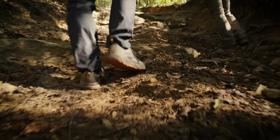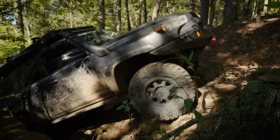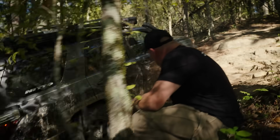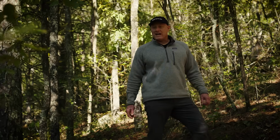It's always funny watching Jeep guys try to work out their line, you know, because they have to rely on their vehicles and not their driving skills. Y'all got it figured out? Come on, baby. You got it. Yes, that's how he normally does it. He's usually always lifting the tire.